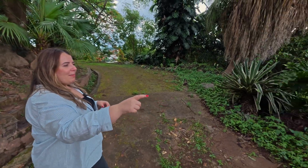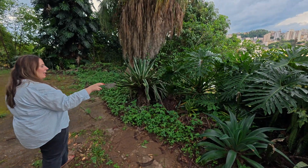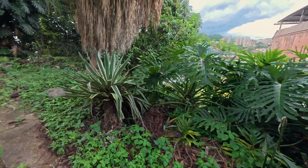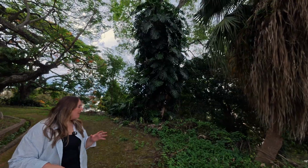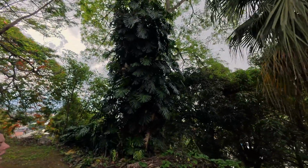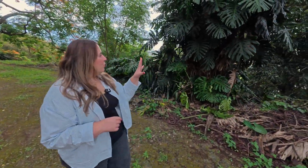So right when we come in, you can see there's just tropical plants everywhere. Snake plants, there's monsteras. Look at this monstera. It's just growing on this tree like nothing. Imagine having this in our backyard. How incredible would that be? Especially because you guys know monsteras are so expensive. But this just grows in the wild.